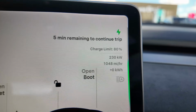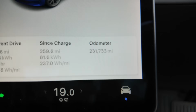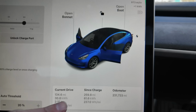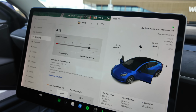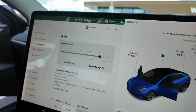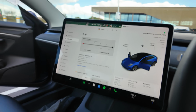So we've just plugged it in and it's ramping up. 231,733 miles. Can it still charge at a good speed? Well, it went to 231. It was preconditioning, which affected the efficiency, but it was still running just over 230 efficiency. And there we go, 215. So still charging over 200 kilowatts. That's not bad. Right, that's all good. We'll just charge as long as we need whilst we're having some food, which I don't think we need to go to 100%, but we'll see what happens.